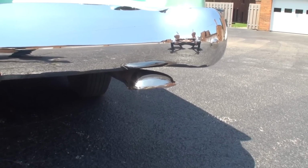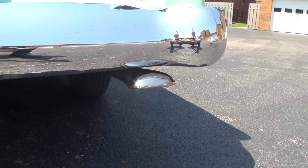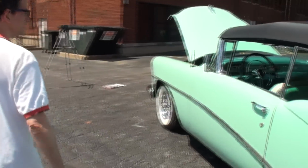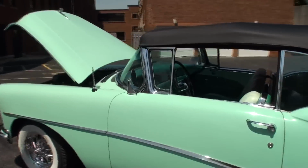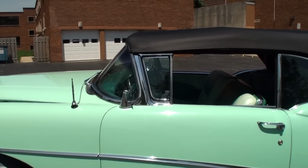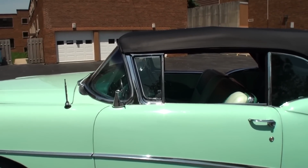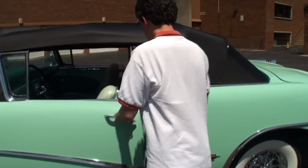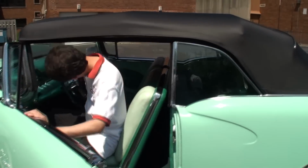One more time, Art. That's great. Wow, what a car. All right, let's shut the hood. I want to get that whole vision of your top coming down. And we'll put this back window down. That's kind of cool. I specifically put it up because we wanted to see what that was going to look like.